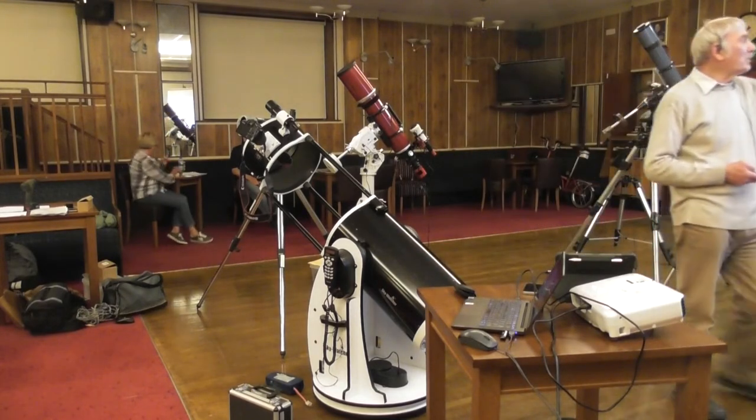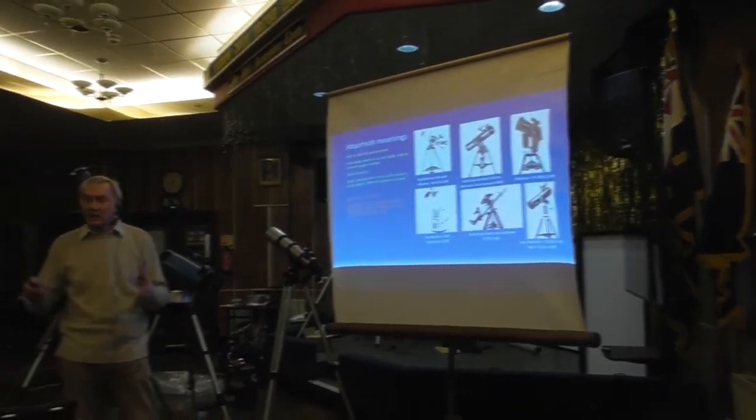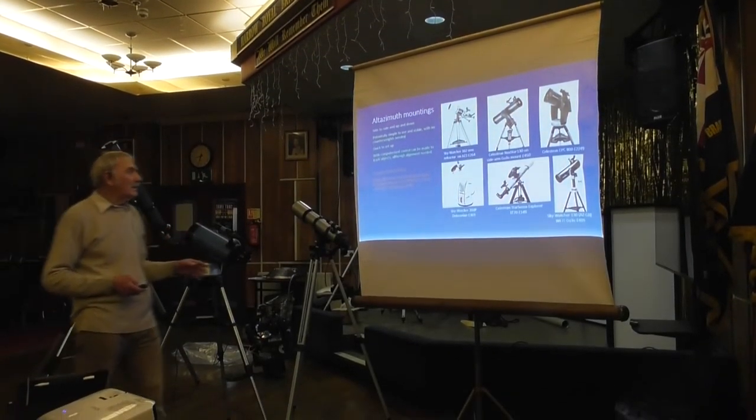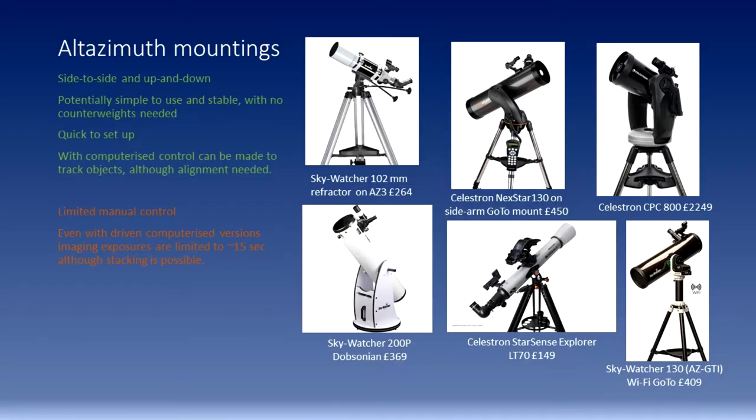So altazimuths have limited manual control. In other words, you do need to be able to find objects in the sky for yourself, unless you have one of the go-to versions. And even with the driven computerized versions, imaging exposures are limited to about 15 seconds. So if you want to take pictures through them and do a long exposure, all you can do is take lots and lots of 15-second exposures and then add them one after another.